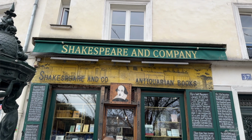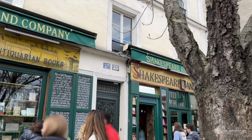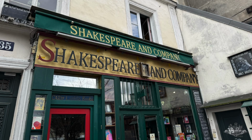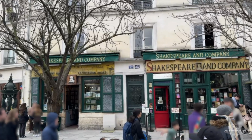Now, on the day we went, we arrived just before noon, and I felt that the outside queue moved pretty quickly. I will insert some of the footage I took before going in, since photos and videos are not allowed once inside. The store was incredibly cozy, and both my husband and I spent a solid chunk of time perusing the shelves before checking out. So with that brief introduction, let's get into the haul.